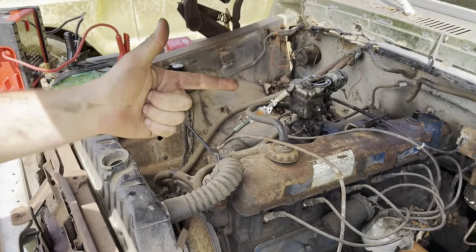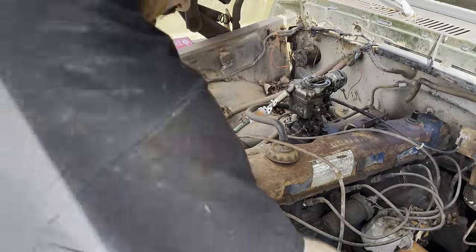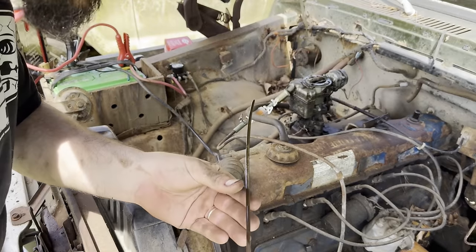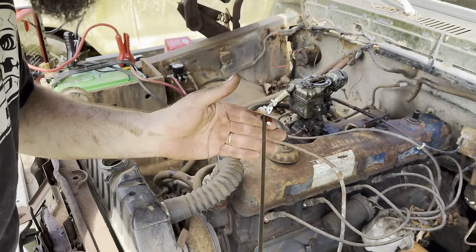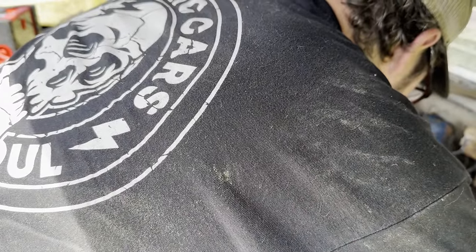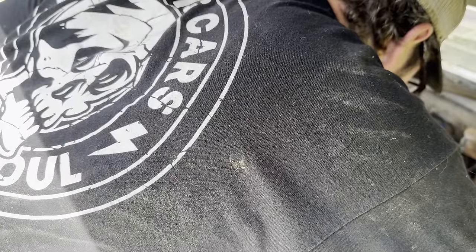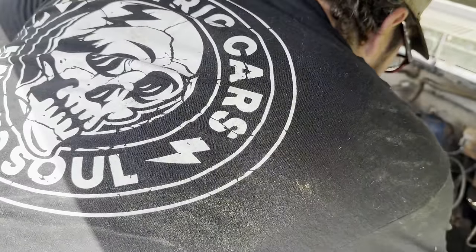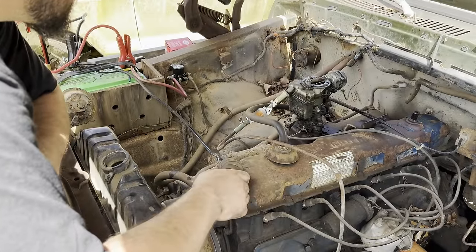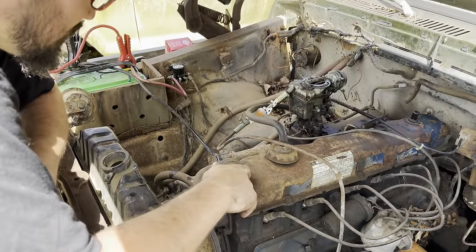No terrible sounds. I didn't hear any knocking. Oil actually looks really good, considering. I mean, obviously I'm going to do an oil change, but it's at the right level. I don't see any metal shavings. Didn't hear any knocking. Holy smoke, I think this thing is going to be a good runner.